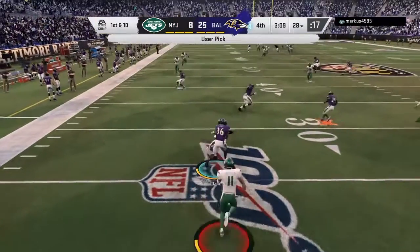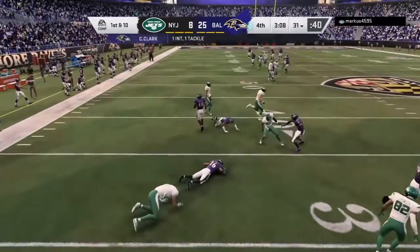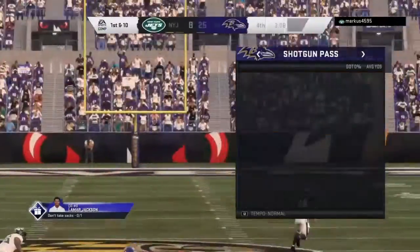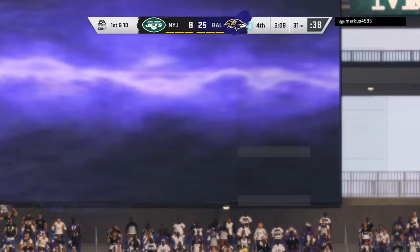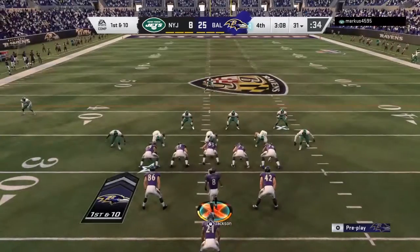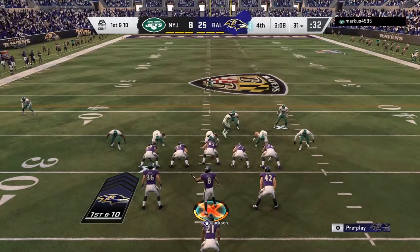And my goodness, another interception. Picked off at the 24. And the return here will go to the 31-yard line. The Baltimore offense at the line, set to get going. That turnover might just about do it.